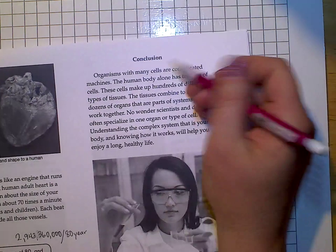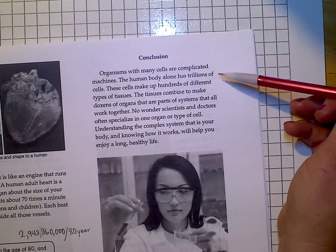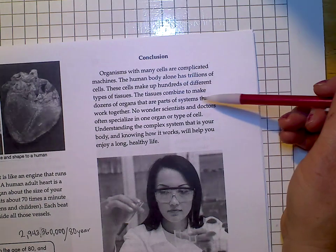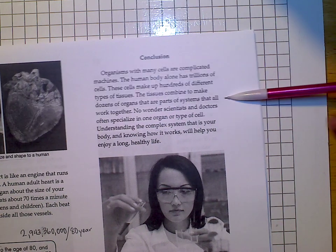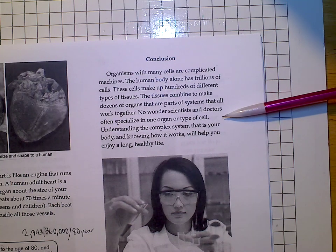Conclusion. Organisms with many cells are complicated machines. The human body alone has trillions of cells. These cells make up hundreds of different types of tissue. The tissues combine to make dozens of organs that are parts of systems that all work together. No wonder scientists and doctors often specialize in one organ or type of cell.